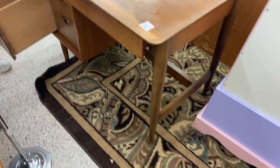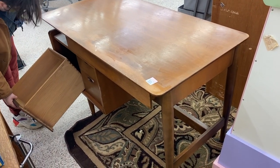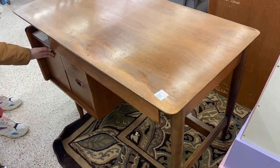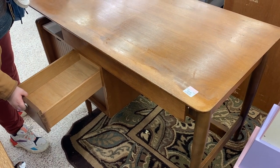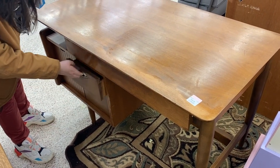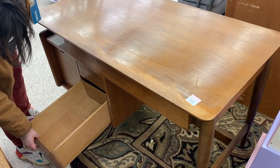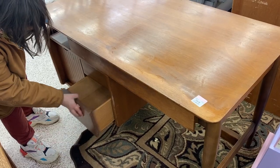I just love the legs. I love how it looks. It just is killing me to leave it behind. And I hope that another vintage enthusiast will take it home and polish it up. But I'm sure somebody will see it, refurbish it, and sell it for a couple hundred dollars.